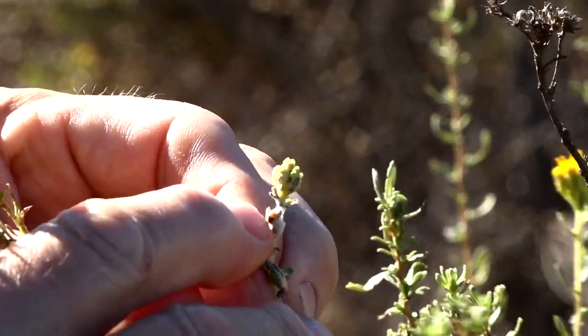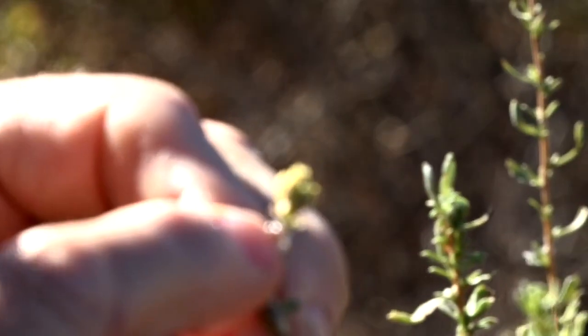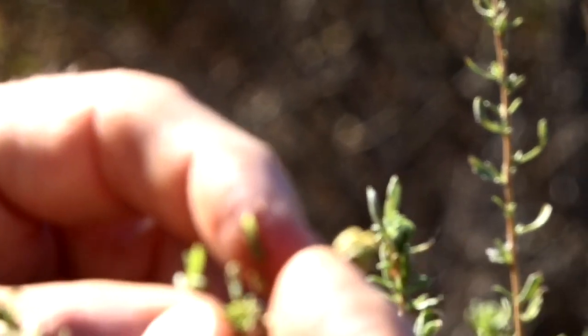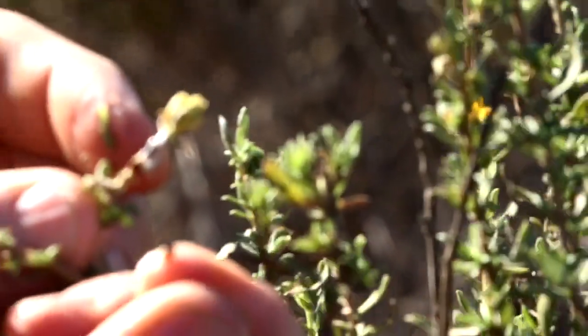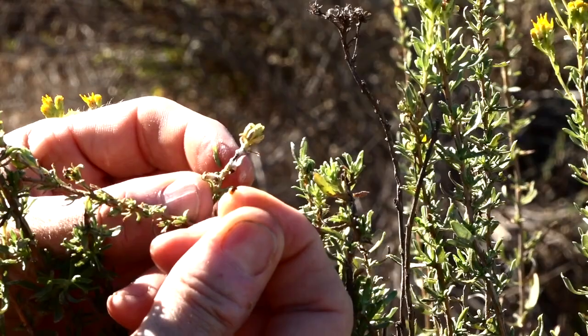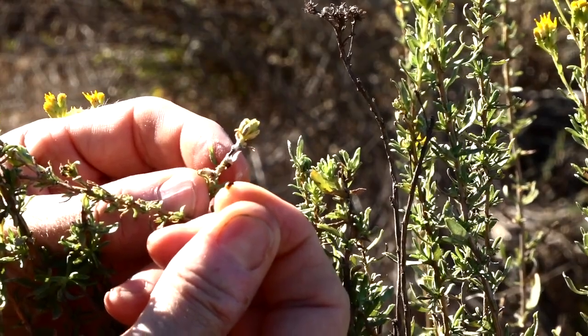That's a spittlebug. Let's see if we can get him on my finger. Get a closer look at him. And what these fellows do, here he is, is they eventually become adults, they have wings, and they fly away to find another home for their babies.